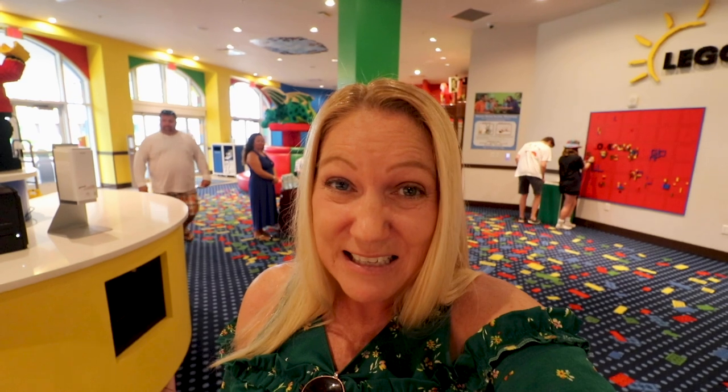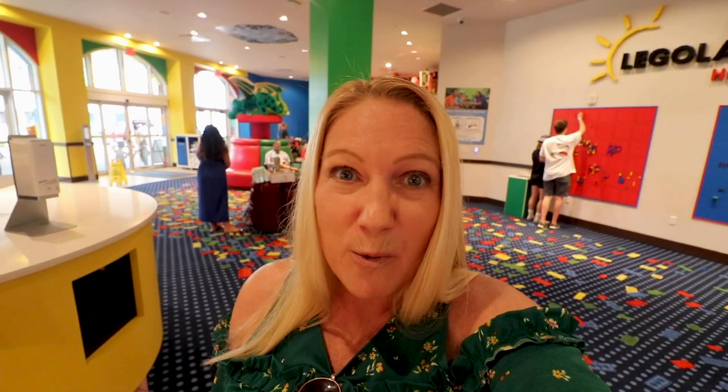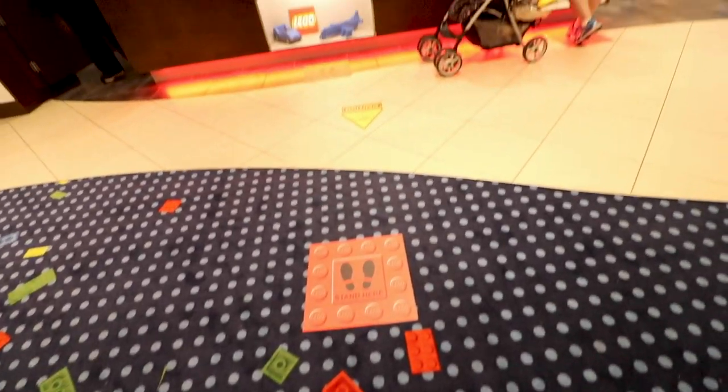Now that we've done our temperature check, we are staying at the brand new Pirate Island Hotel, and you actually check in at the Legoland Hotel for both hotels. So that's where we are right now, checking in.